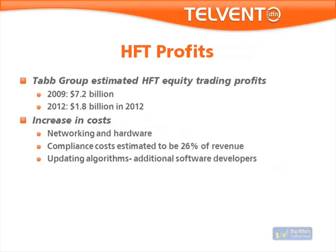One thing that's interesting to note, though, is that the HFT profits have decreased. The TABB Group recently came out with what they estimated to be the profits. 2009 is when the markets were recovering from 2008. It was estimated that they made $7.2 billion, whereas this year it's expected to only be $1.8 billion. So you can be optimistic saying that they're not making as much money, and hopefully you guys on this forum are making some of that money back.